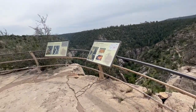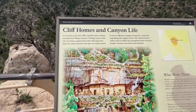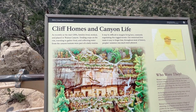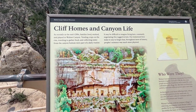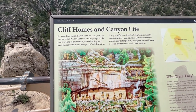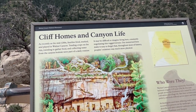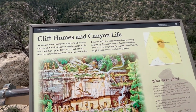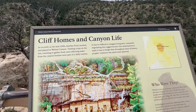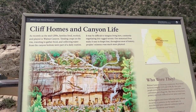There are many plaques here. They basically all say the same thing, but I'm gonna read a few, and this is one of the ones I'm gonna read. "Cliff homes and canyon life. As recently as the mid-1200s, families lived, worked, and played in Walnut Canyon. Tending crops on the rim, traveling to gather food, and collecting water from the canyon bottom were part of the daily routine. It may be difficult to imagine living here, constantly navigating this rugged terrain. Our motorized lives make it easy to forget that.